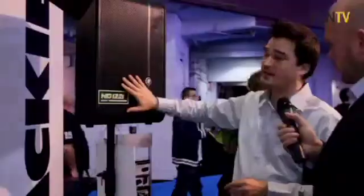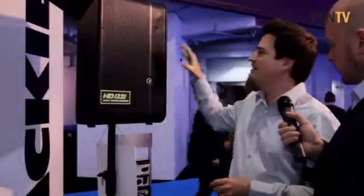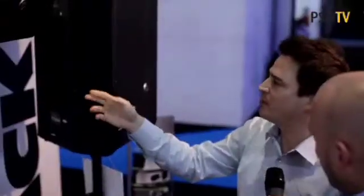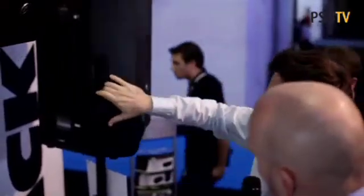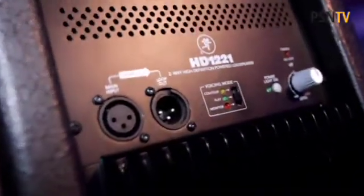You have 500 watts RMS on the woofer, 12-inch, 100 watts on the Martin Audio device, and then delivered in a Mackie value package. Very robust, 15mm Baltic birch, just like the EAW products. Probably a bit easier to see here also, the voicing switch using DSP from EAW.